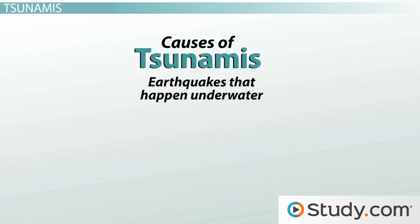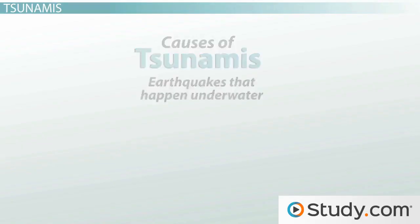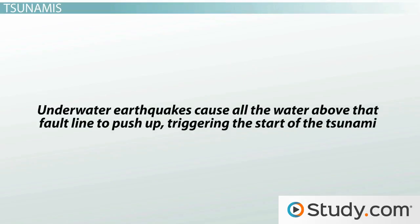Tsunamis can also be created by earthquakes that happen underwater. Fault lines exist under the ocean just like on land. Sometimes earthquakes cause one of the plates to move violently upwards. This also causes all the water above that fault line to push up, triggering the start of a tsunami.